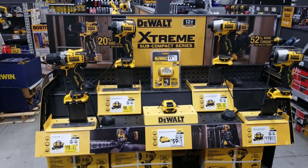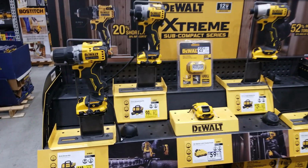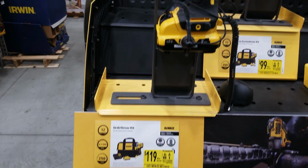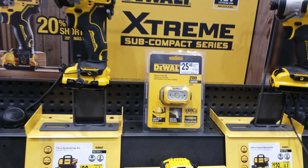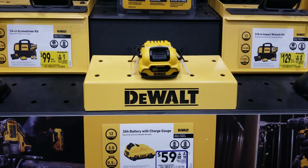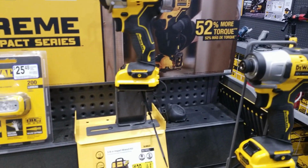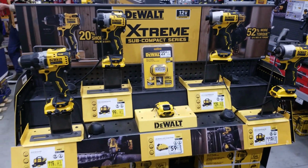And then nothing's complete, of course, without the DeWalt Extreme display. And I'll show you each one of these briefly before we move on. But let's see, here we go, 119 bucks. All right, and then there's the other one, and there's the light, and there's the battery at 60. And here's the others. And well, DeWalt is DeWalt. They always have a nice stand, nice display.